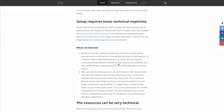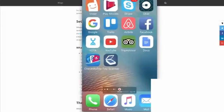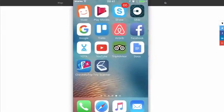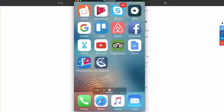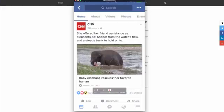Now, what is an Instant Article and how does it work over Facebook? An Instant Article is an article that loads instantly on your mobile device. Here is my phone right now. I've got this plugged into my computer. What I'm going to do is go to Facebook right now and show you what an Instant Article is. So we're on CNN.